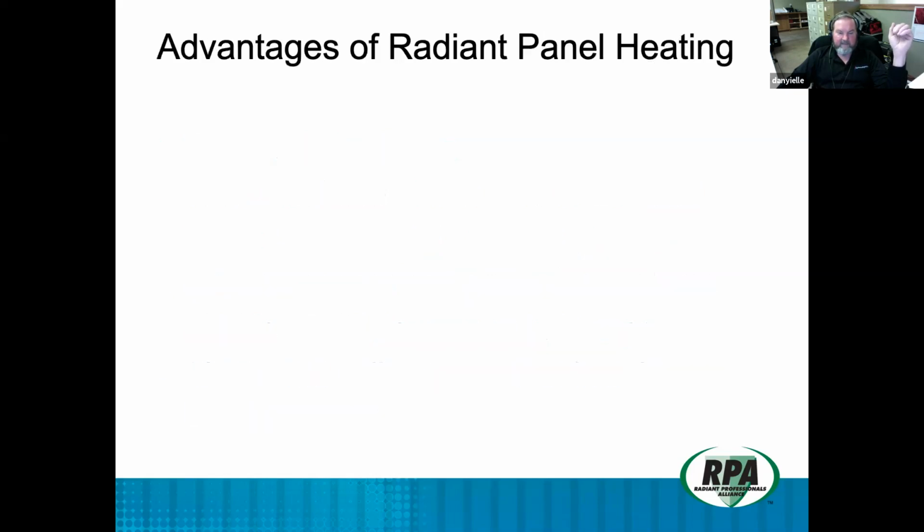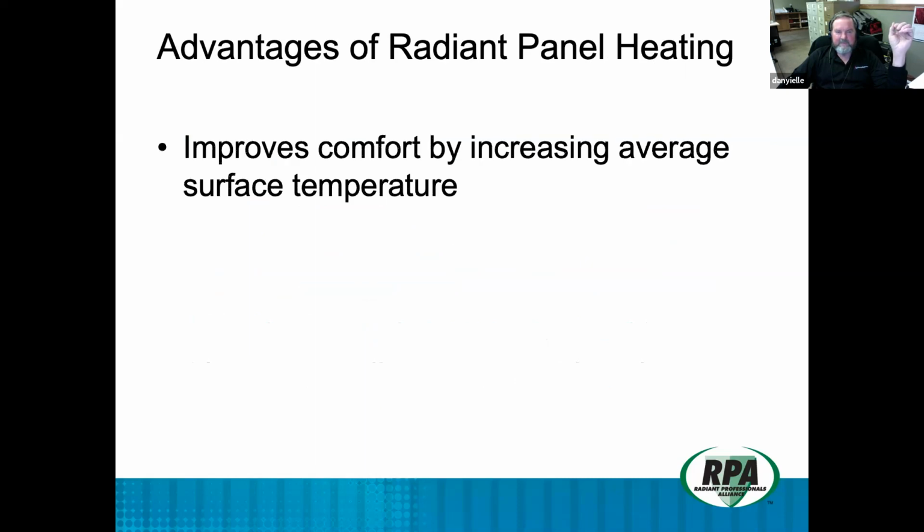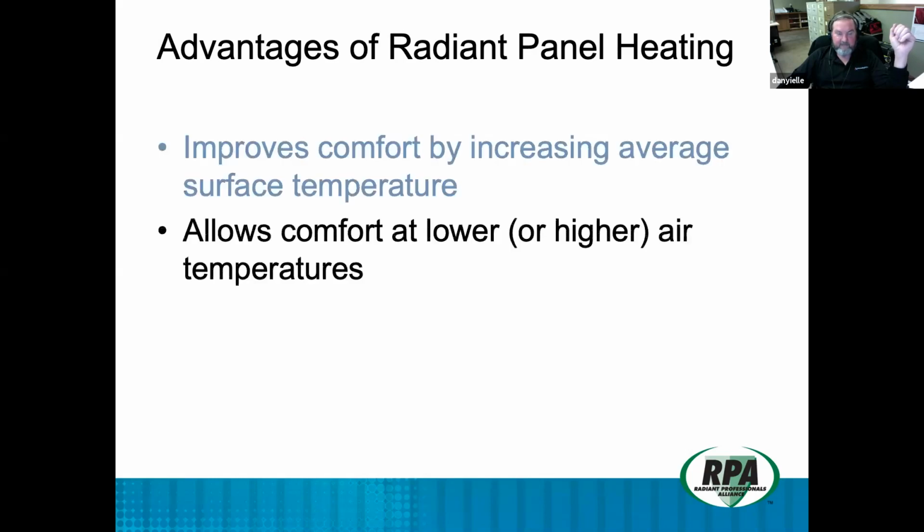All right, let's talk about some of the advantages of radiant panel heating systems. It improves the comfort by increasing the average surface temperature surrounding human beings. That's what we call the mean radiant temperature. When it's properly controlled, it's very comfortable. When it's out of control, you find out what the true meaning of mean radiant temperature is. You get up to walk across the room to get a beer and you're already in a sweat before you get to the refrigerator. That's not comfort. It allows comfort at a lower or a higher air temperature if you're doing cooling.